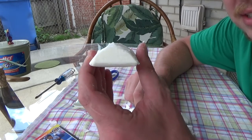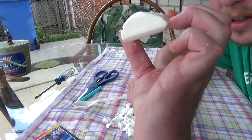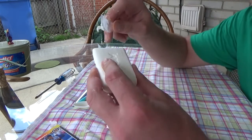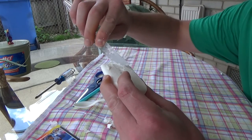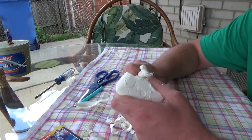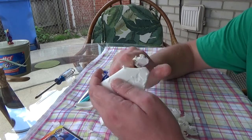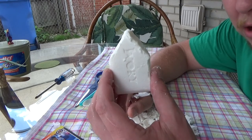All right, as you can see, I've rounded the bottom of the boat. So there's one view, there's the other view, and you can see it's nice and round. Now I need to make the front of the boat. So I am going to mark a triangle up here at the front, like that, and then I can start carving that off so that it comes to a nice point. All right, so the front of my boat is now pointy.